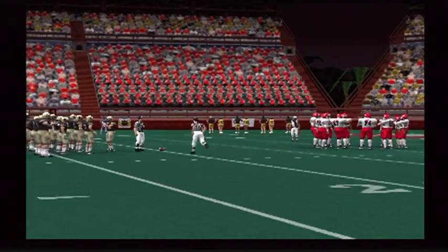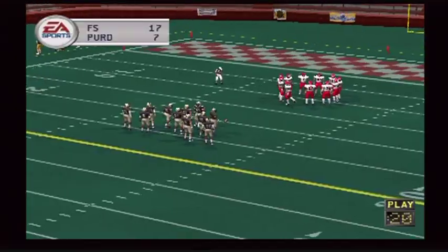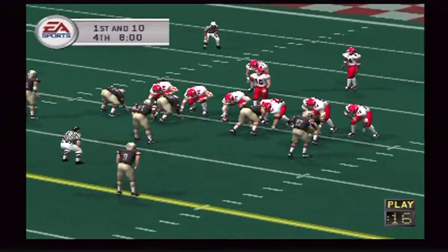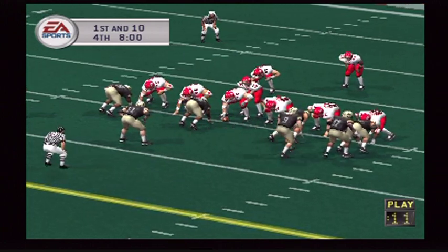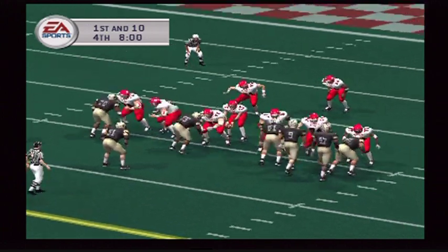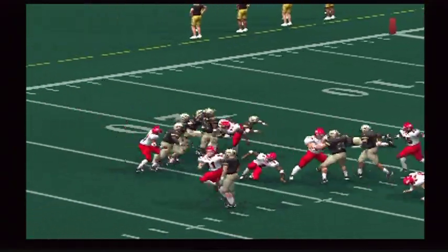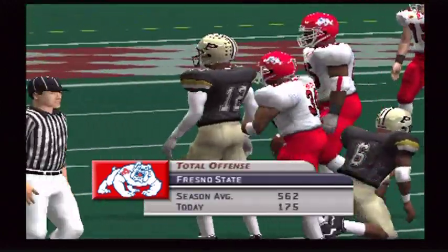And we're ready for the start of the 4th quarter. It's 1st and 10, ball on the 20. Purdue lines up defensively in a 4-3. They hand it off. Sheds that one. He tries to spin. Number 28 with a takedown at the 23. The back gets three on the carry.